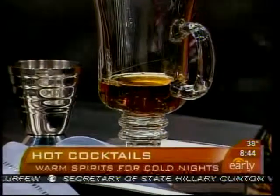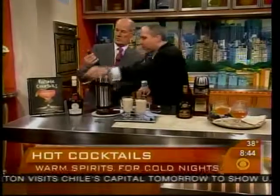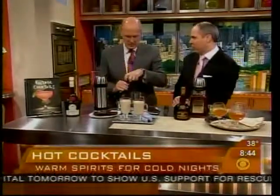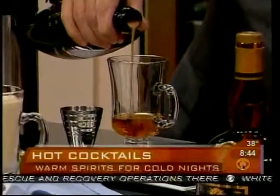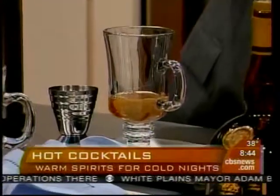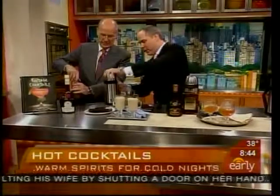And about half an ounce, to supplement our chocolate component, of Godiva chocolate liqueur, which is actually made with real Godiva chocolate. So now we've got our honey component and our chocolate component. Is that about right? Yeah, just about right. Natural mixologist. And then we're going to add a little bit of steamed milk. We've got some right here. We'll just pour that in there and top it off.